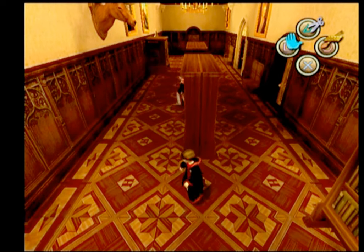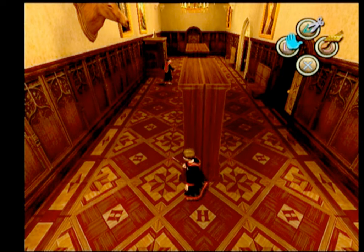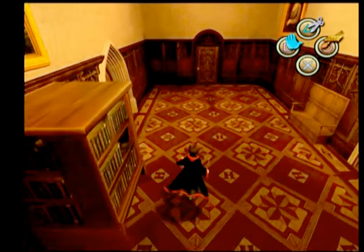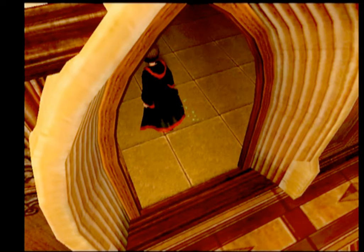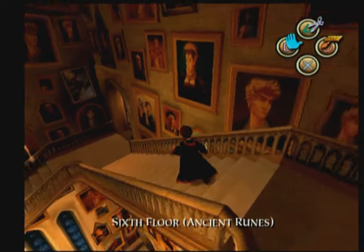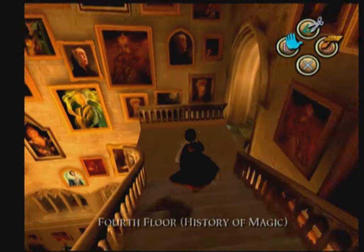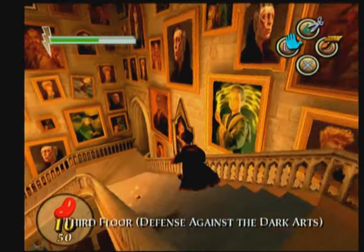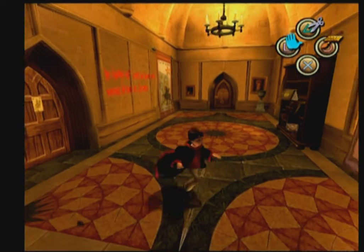Come on. Oh, son of a... Okay. This analog stick is a little more responsive than it should be, I think. Let's get out of here. Alright, we need the second floor. Four. Oh, no, no, no, no. Oh, come on. That's not fair. Oh, it's still... Okay. No.